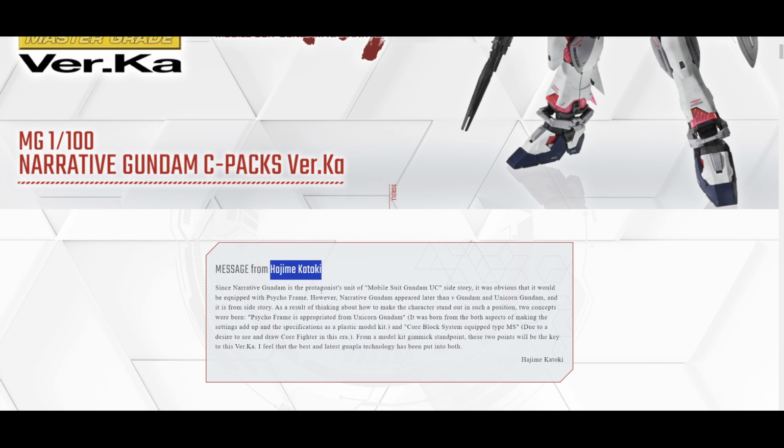Since Narrative Gundam is a protagonist unit of the Mobile Suit Gundam UC side story, it was obvious that it would be equipped with Psycho Frame. True. However, Narrative Gundam appeared later than V Gundam, New Gundam, and Unicorn Gundam, and it is from a side story. As a result of thinking about how to make the character stand out in such a position, two concepts were born. Psycho Frame is appropriated from Unicorn.